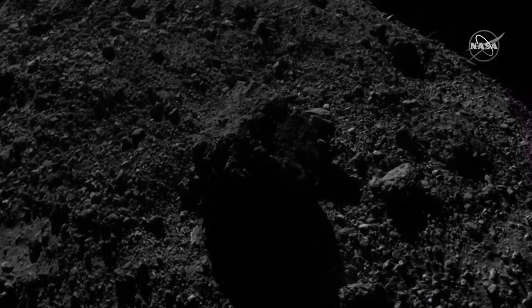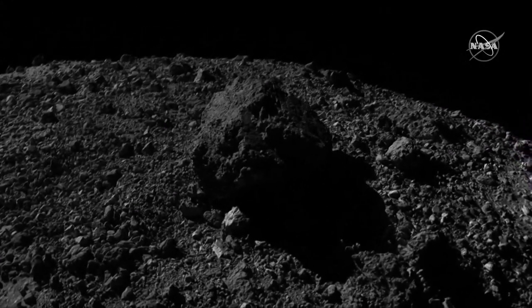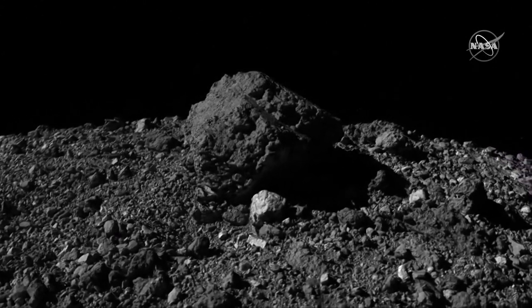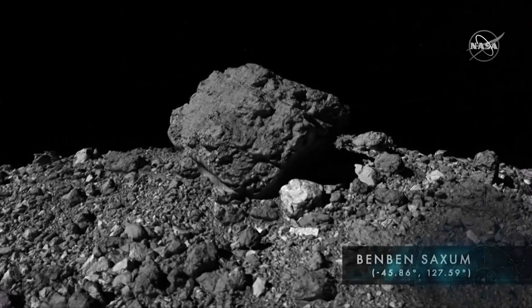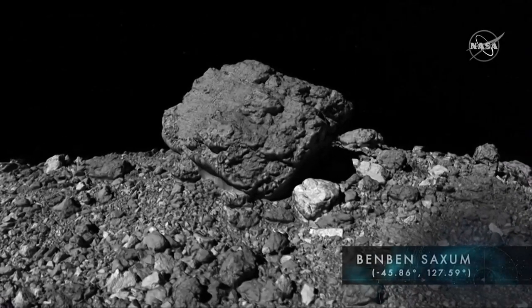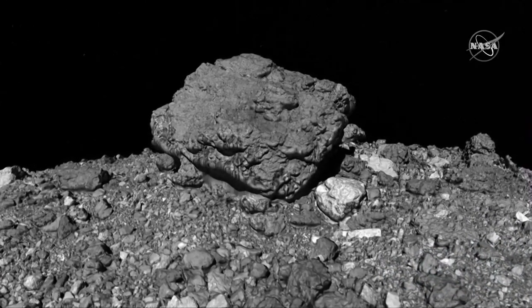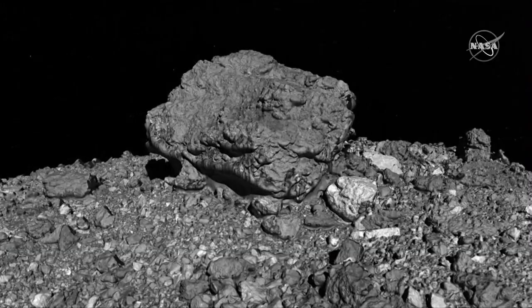The story of Benben hearkens to the mounds of fertile silt that once emerged from the receding floodwaters of the Nile, and it provides a fitting namesake for the tallest boulder on Bennu. Protruding by over 70 feet, Benben Saxum is so tall that it was first detected from Earth. Now, we can appreciate this monumental feature in detail using data from OSIRIS-REx.